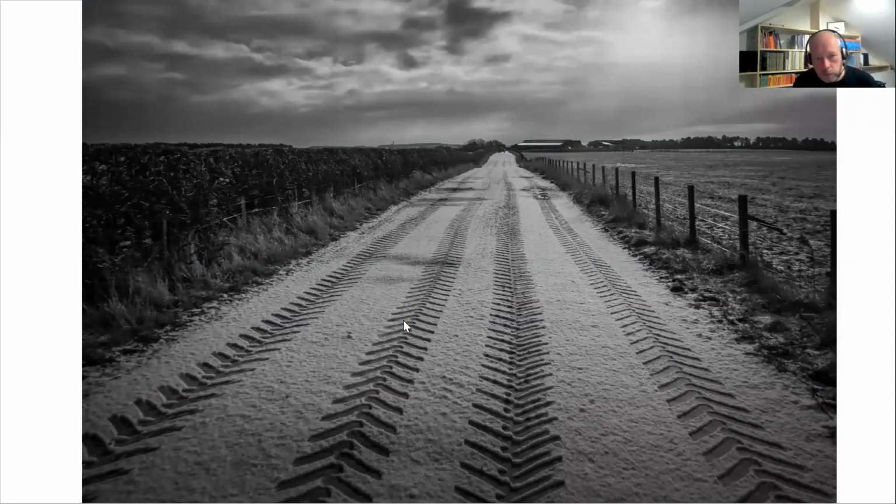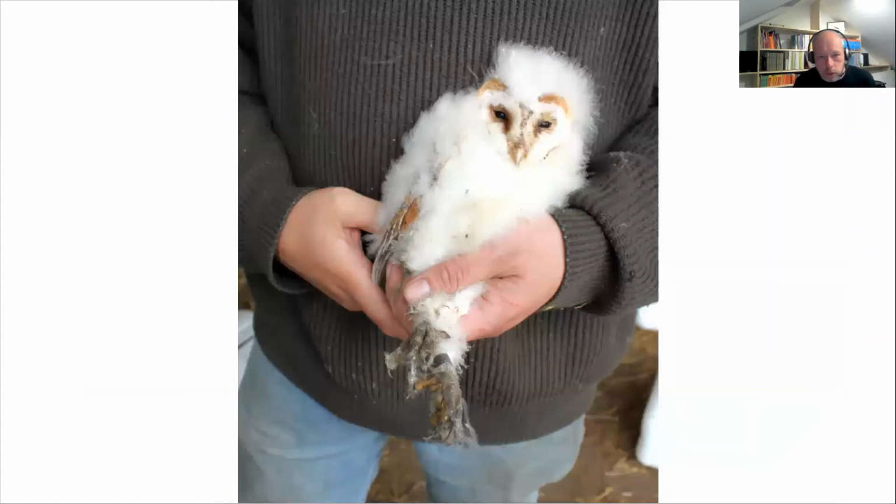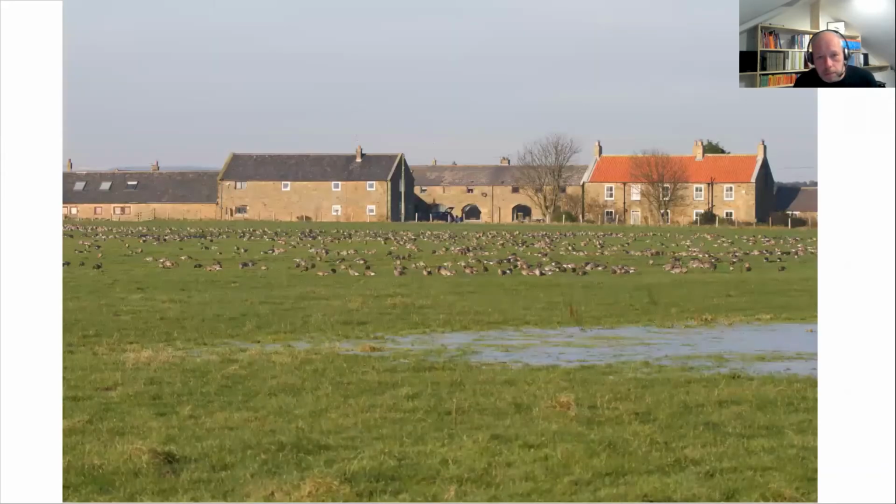And then I head from there down the track to the farm, down to High Chibburn Farm. And High Chibburn Farm's a place we've spent some time. We've had barn owl boxes up there for 10 or 12 years, and ring barn owl chicks most years there. The boxes are inside the buildings now because that's what the barn owls prefer. And another species that seems to do all right on Druridge Bay.